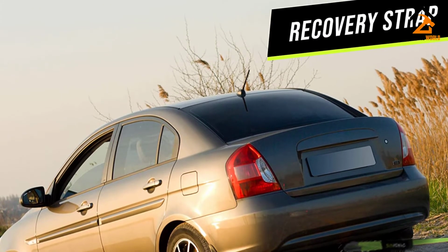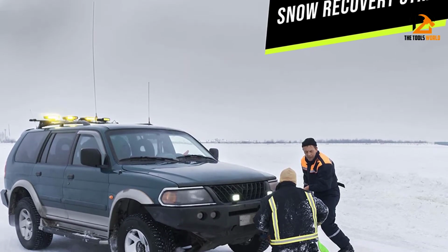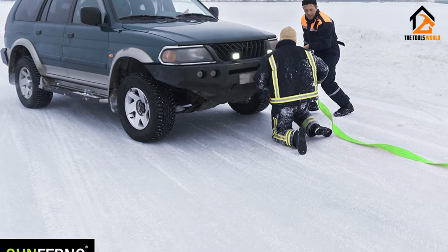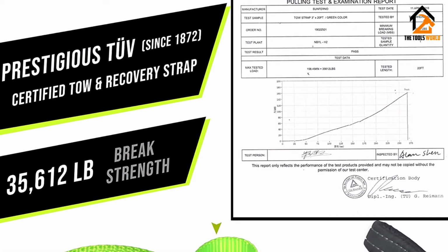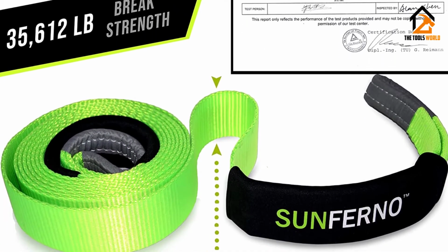It is highly versatile. You can even use it for stump removal and other such uses. Thus, with the help of a single recovery strap, you can accomplish the functions which are related to automobiles as well as tree removal. It is highly durable, which is an added advantage. The only downside is that the hooks need to be bought separately.